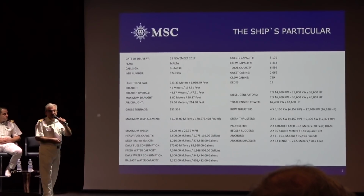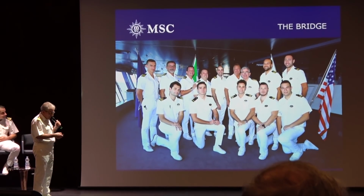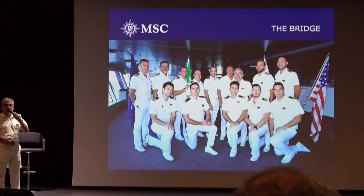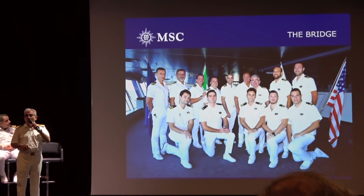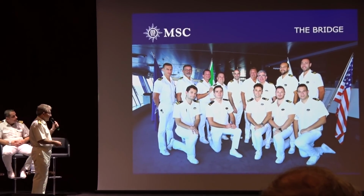Now I will show you some pictures. This is the navigation bridge, and this is my team up there on the bridge, all the navigation officers, the ones that drive the ship while I am here and while I am around the ship.